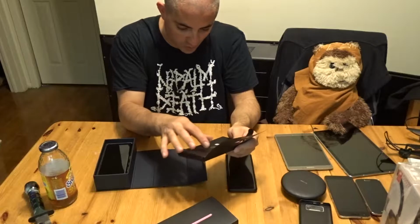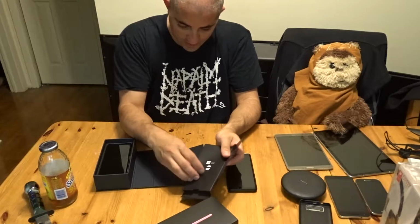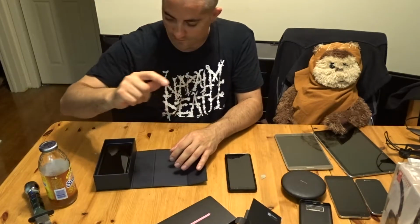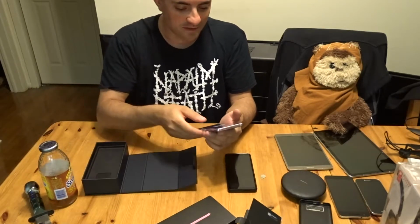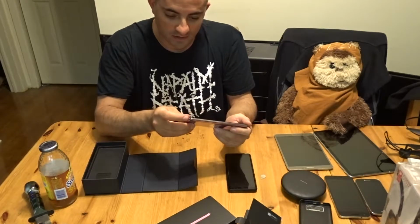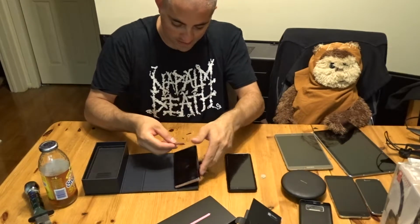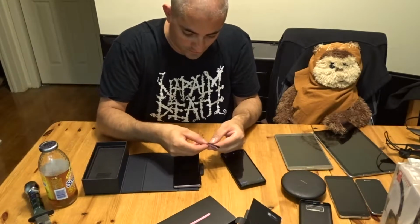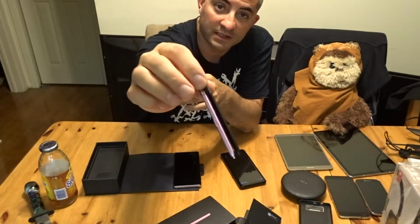My little SIM ejecting tool, which I'm gonna need. Currently, I'm using Verizon. I'll have to switch the SIM. Oh yeah, here it is. So cool. Definitely is heavier than the other phone. Pen feels different. Let's compare. Same size. Buttons bigger on the old one. You can see the new one's a little smaller.